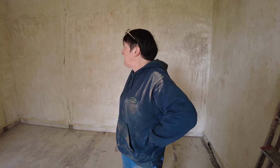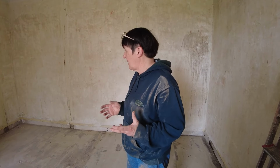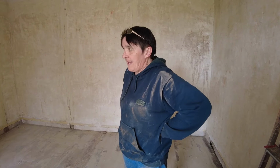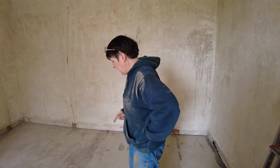I know there's going to be all sorts of creatures that have been living in there. We had bees in the first bedroom, dead creatures and a broken ceiling beam in the second bedroom. So let's see what we've got. A lot of woodworm in here. It's in the floor. It was in that wardrobe, which I've treated with woodworm treatment. I think this might be a bit of a woodworm fest room.